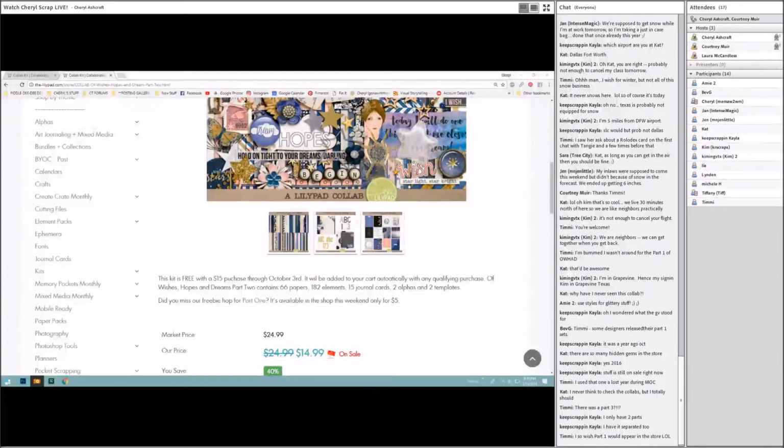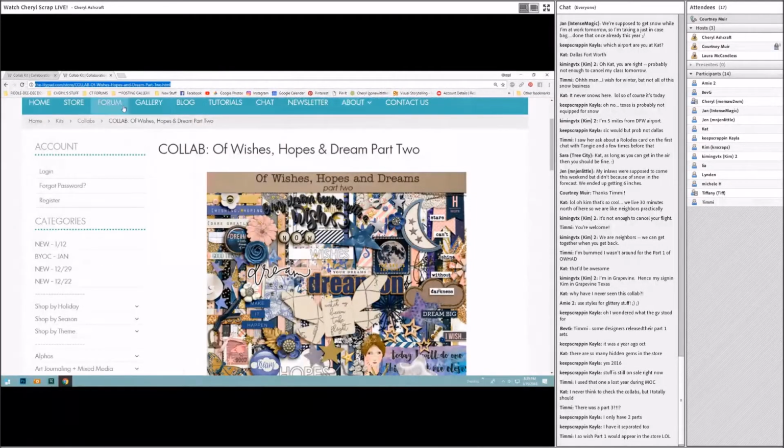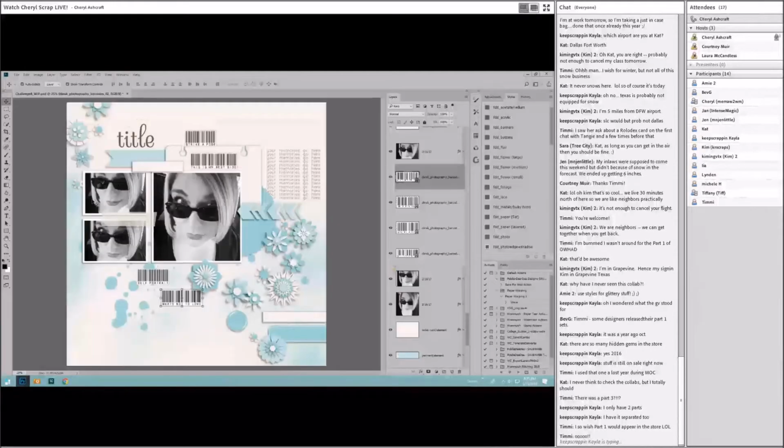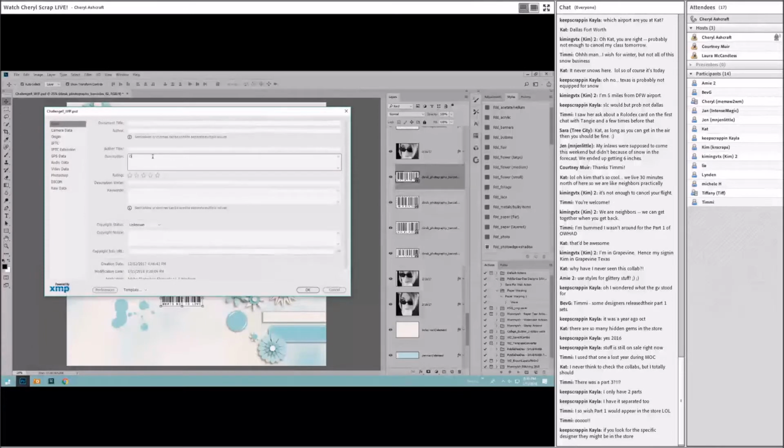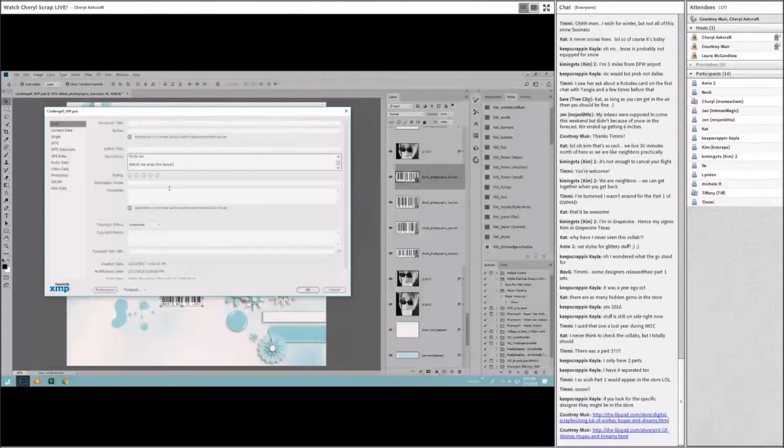Yes! Yay! So part 2 is in the store. Okay. Part 1 pieces are in the store too, if I recall correctly. I think I've seen a couple of them be released. What is happening here? Cute. Let's see, Kristen's part is in the store. And Cheryl's part is in the store. And Pink Reptile's part is in the store.